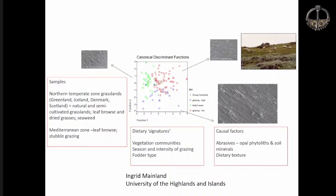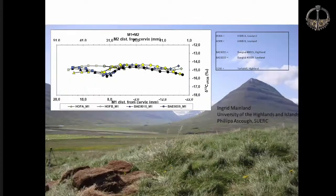Ingrid especially was able to figure out what kind of groups of vegetation left which kind of marks. So that gets us started on, okay, where in this valley system or these valley systems might these animals have been? That's the easy conclusion, but of course it's never that easy.